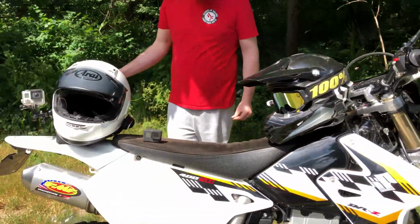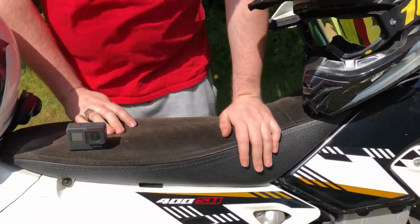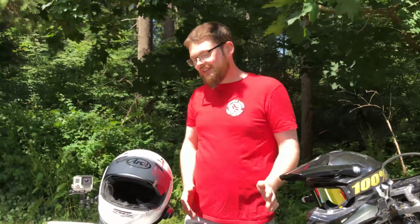So what's the seat going on? Oh, well, we'll get to that. Okay. There's a lot of things on this bike.